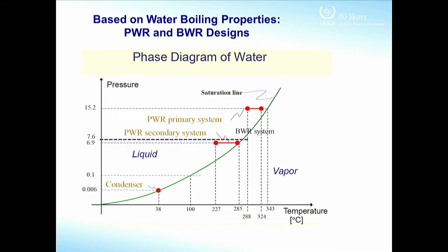Okay, in the secondary system, after the exchange of heat with the steam generator, in a PWR, you operate, of course, up to the saturation line. So it is operated at 6.9 megapascal, with the output temperature of the vapor to the turbine of less than 300 degrees C. And then, of course, after that, you have the condenser at this operational condition, okay?